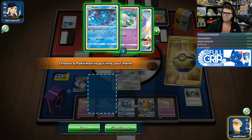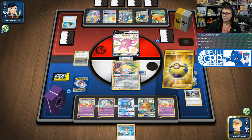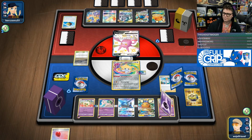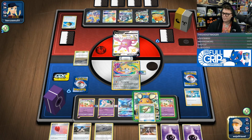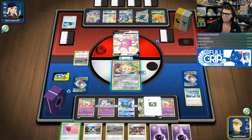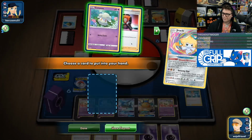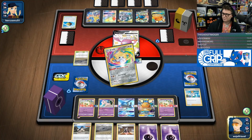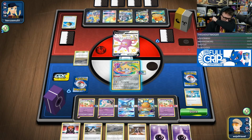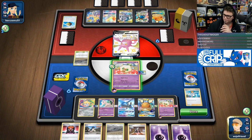Quick Ball away. This guy. There's nothing really to thin. All right, here we go. Okay, we've already got the Chaotic Swell. There's Island Challenge Amulet. An Air Balloon. Dreamy Revelation. Excuse me. All right, we'll retreat.